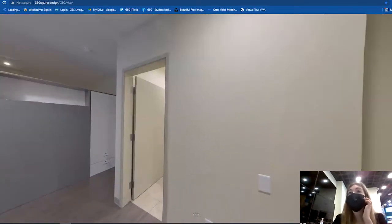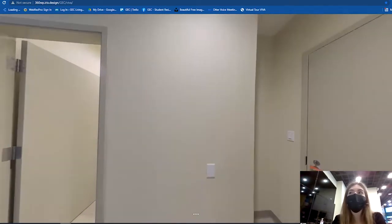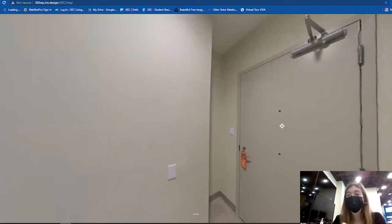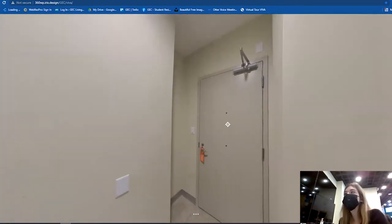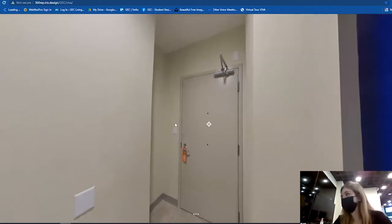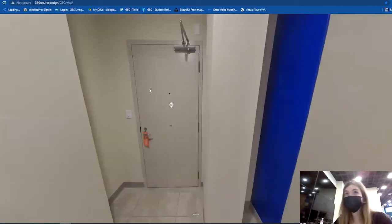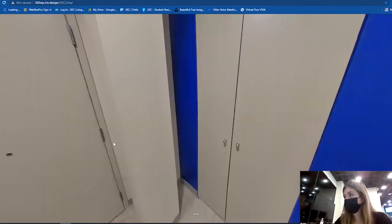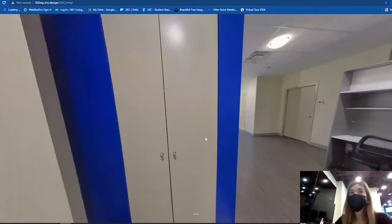But if we rent out shared bedrooms, we only rent out shared bedrooms and shared apartments to students. So you don't have to worry about your safety. There's not going to be some random person in your room. So yeah, we came into this apartment through this door. Over on this side, there's some closet space, probably for your coats and your shoes.